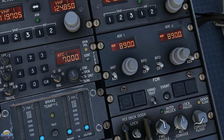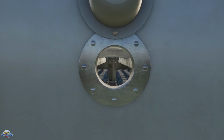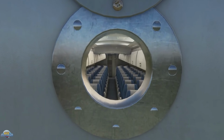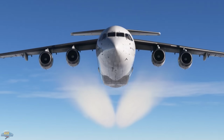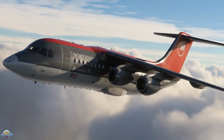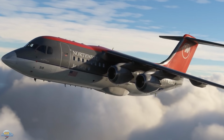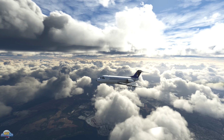In addition to all of these, the RJ Professional will still feature many of the other customization options that we're known to love from the Just Flight products, as well as additional quality of life features. Just Flight mentioned in the update that although they will be releasing these new EFB features with the RJ, the team will be integrating them into all the other Microsoft Flight Simulator Just Flight products free of charge. No mention from the Just Flight team on the release date, but of course we will keep you posted.